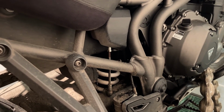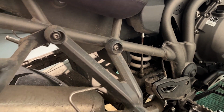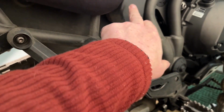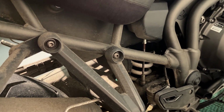Now, we've got auto preload on the new Gen 4, of course, and it's an absolutely brilliant feature. It's a feature us Gen 3 owners know of as well, of course. But we have this feedback, this swingarm position sensor rod and swingarm position sensor underneath here. That's not visible on the new bike.